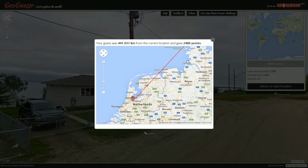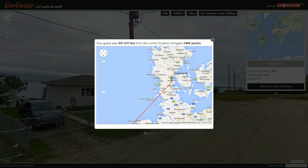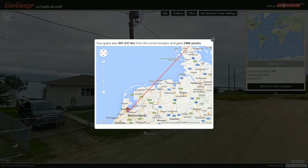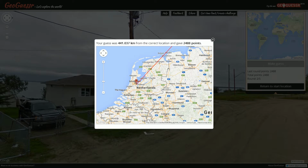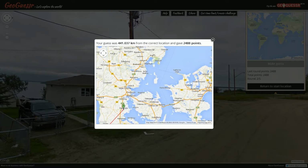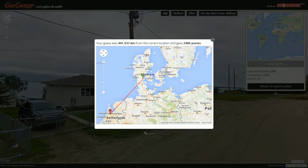Maybe it was a car from somewhere else. Didn't know that Denmark did the yellow license plate thing. Maybe they do, maybe they don't. Maybe that was just there and tricked me. But no, we were in Denmark. Dang it. I couldn't see this O, which would have been a telltale sign of Denmark, but there you go.